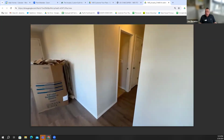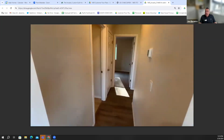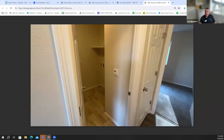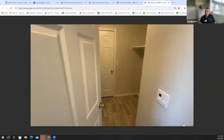We work with different customers. Some people own their land already, and some people don't have land. Either way, we're able to help. We'll connect you with realtors who are able to find property in your area, and we start the process there.